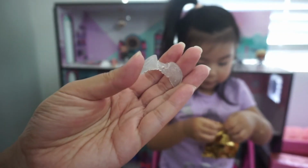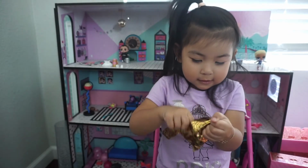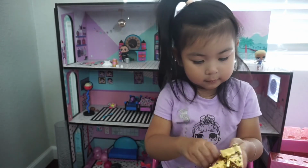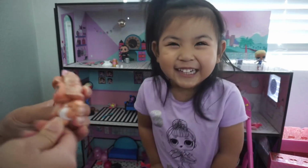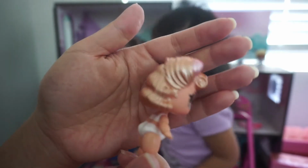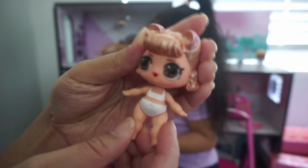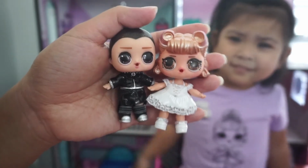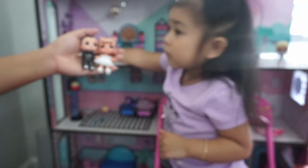Got wings, how pretty. Oh my goodness. She's so pretty. So here is lace. I love her hair, it's like a golden color. Look at her eyes. So pretty. So here is leather and lace. They are so adorable. Do you love them, Aria?